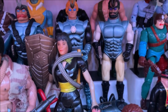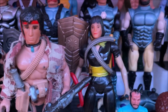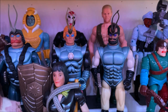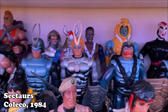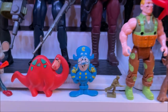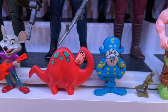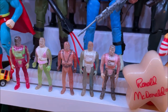There's a Kit figure, or Cat. Did I say Kit? I meant Cat. Sectars. There's an Invisible back there. I don't have all the Sectars. More Rambo. Some random premiums here from Flintstones, Captain or Fruity Pebbles, Captain Crunch, Chuck E. Cheese, McDonald's. There's some Shadow Strikers.